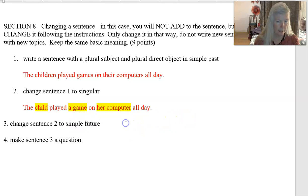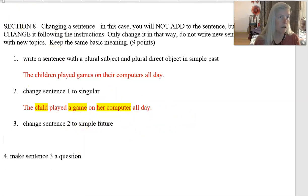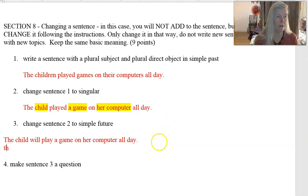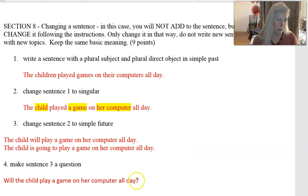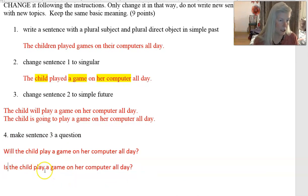All right, change this to simple future. Okay, so sentence 2, the child will play a game on her computer all day. Or the other simple future, the child is going to play a game on her computer all day. Make sentence 3 a question. Will the child play a game on her computer all day? Or, if you did be going to, is the child going to play a game on her computer all day? And that's it.